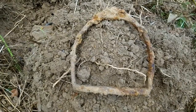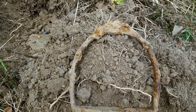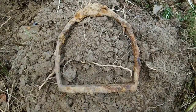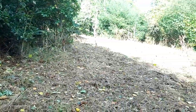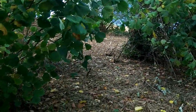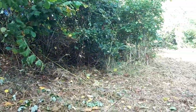Not bad. Right, I'm going to see what else we can find. I'll fill the hole in and then we'll carry on then. There's bound to be some nice finds here. This is virgin territory, by the way. Nobody's ever detected this part, as far as I know. I've known the farmer for a good number of years, and he tells me nobody's ever been here, so this should be promising.